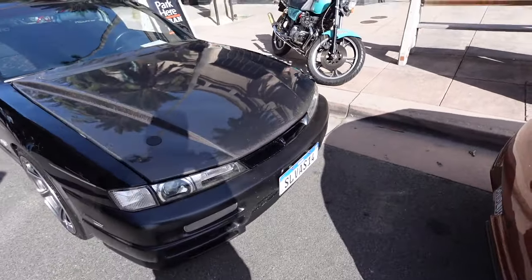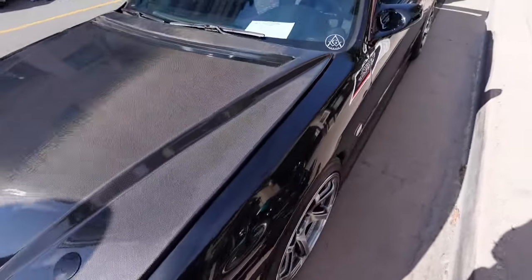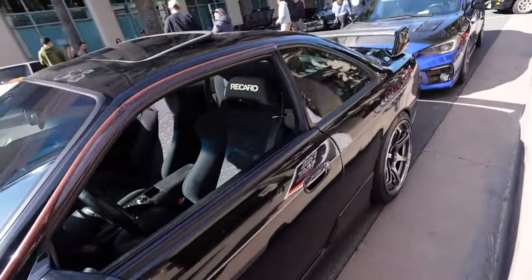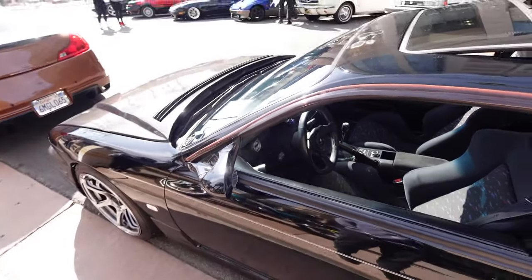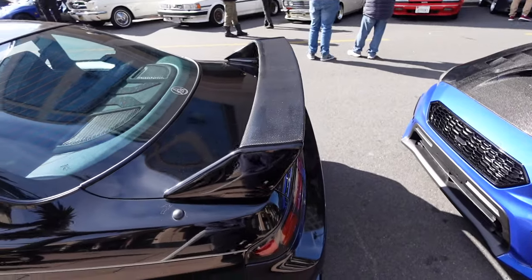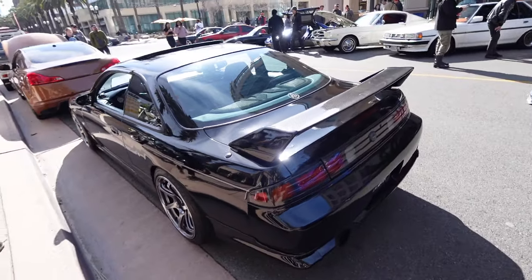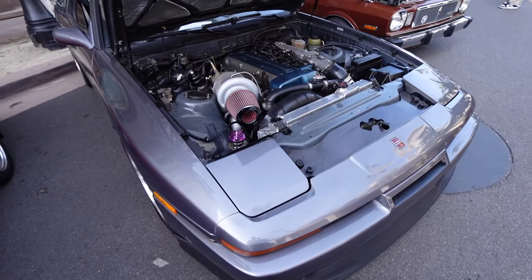Koki S14. My man rocking the Brazil plates. Carbon hood. Look at these confetti seats. Confetti's a go hard. I like the carbon wing insert. This thing is sick. We need a 90s car. Mark III swapped.